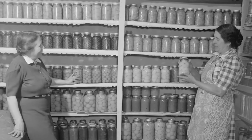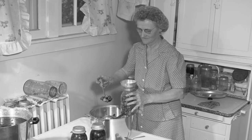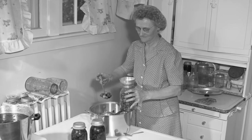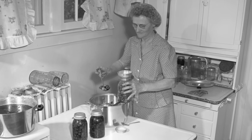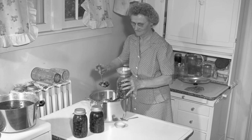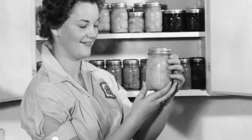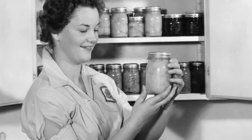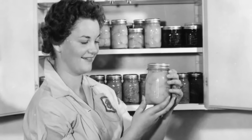The canning process involved filling the jars with fruits and vegetables, sealing them, and placing them in boiling water for a set time to create a vacuum seal. By canning their own fruits and veggies, families could enjoy the taste of summer all year round. They didn't have to rely on expensive store-bought canned goods, and the satisfaction of opening a jar of homemade peaches or pickles was truly delightful.